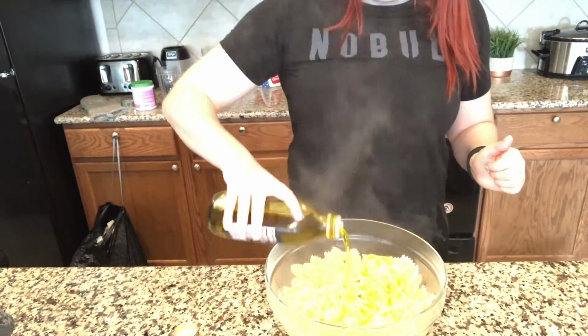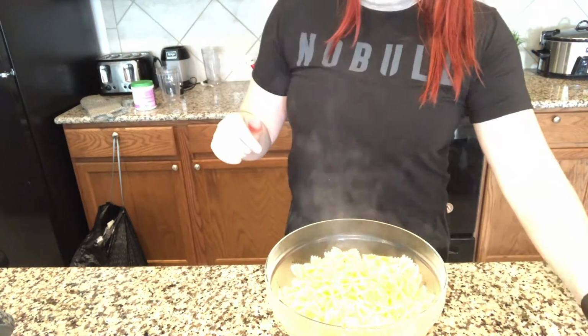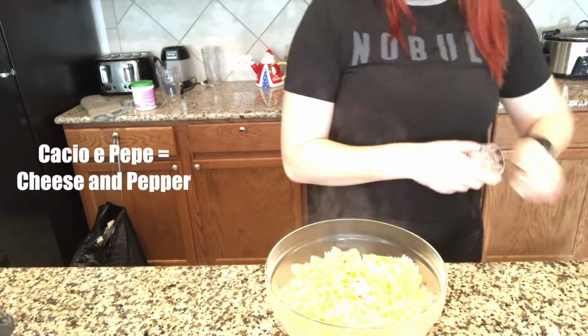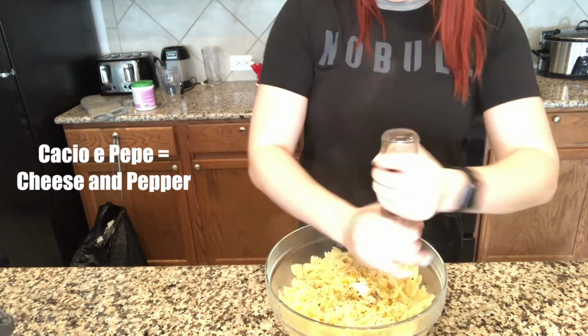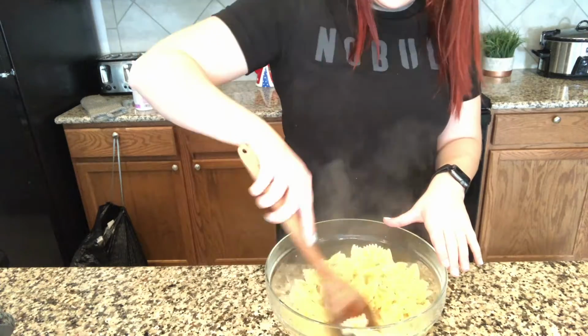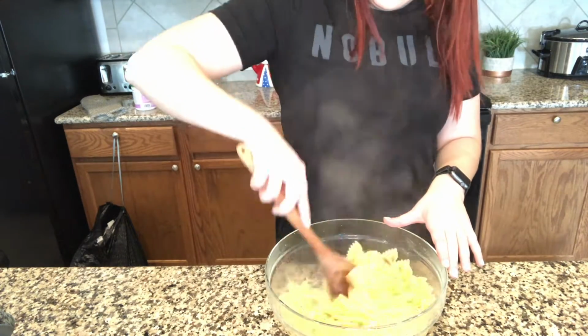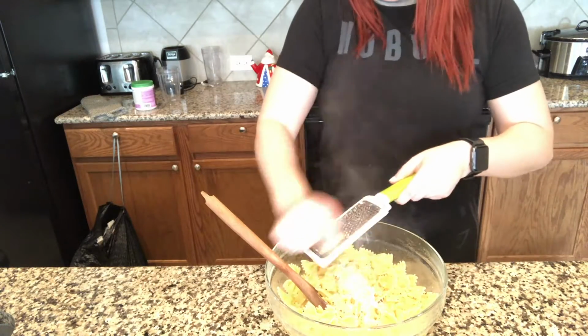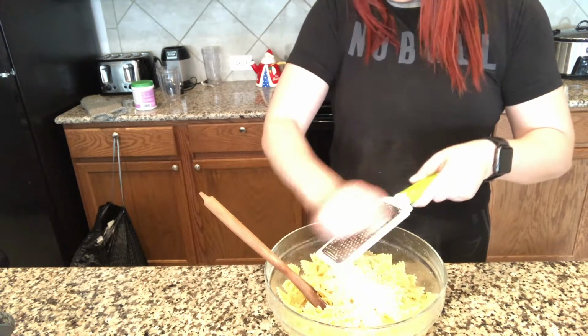And then I'm gonna add some olive oil. And this is cacio e pepe, so I'm gonna add some salt, about a teaspoon, and a lot of black pepper. Cacio e pepe just means cheese and pepper. So I'm gonna use just freshly grated pepper, and I'm also going to use some Parmesan cheese, and I'm just grating a ton of that in there.